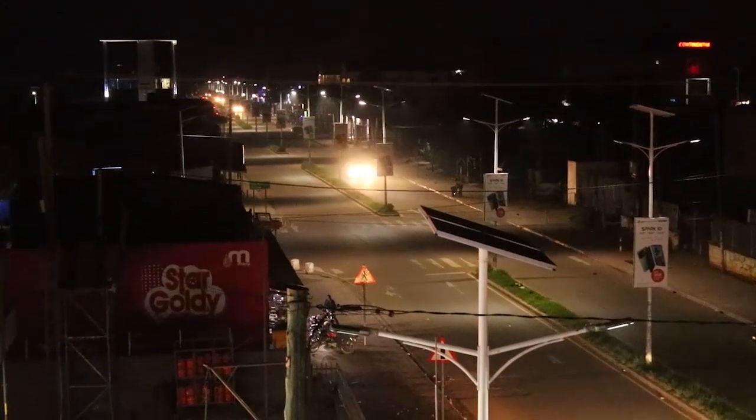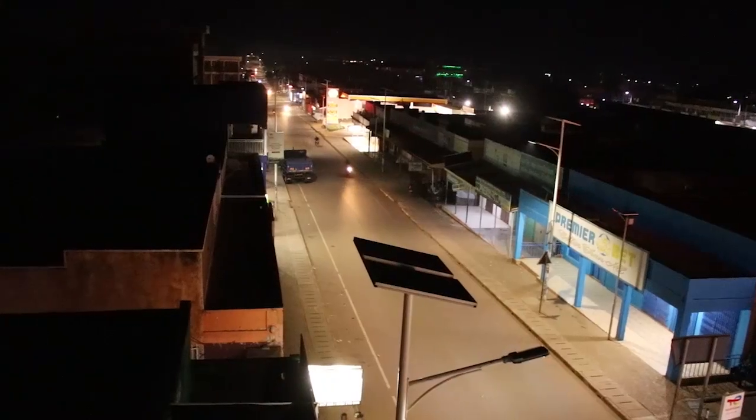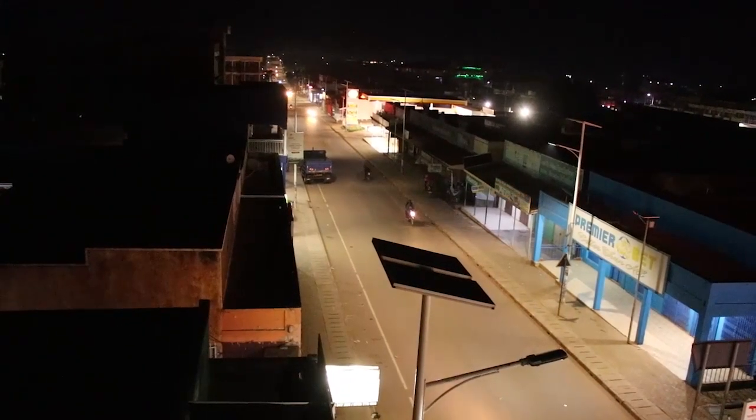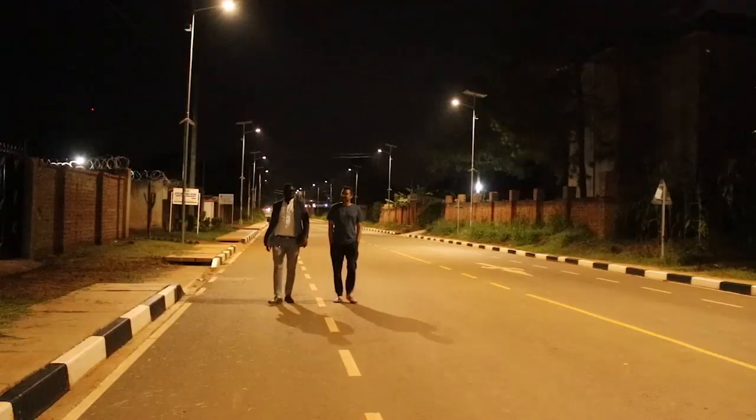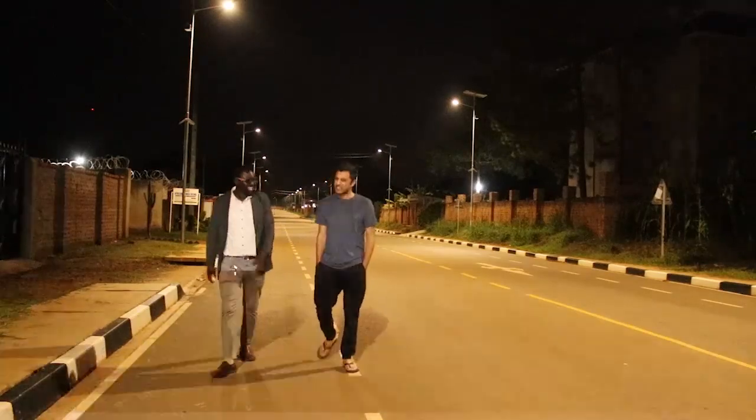Recently, the Gulu City Engineering Department announced that they are seeking up to 1,900 million shillings to repair the broken solar streetlights, a figure they believe could go higher with time.